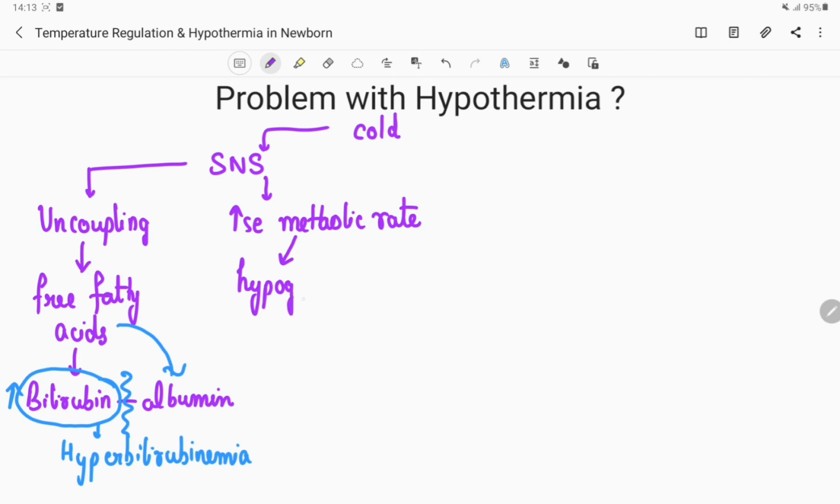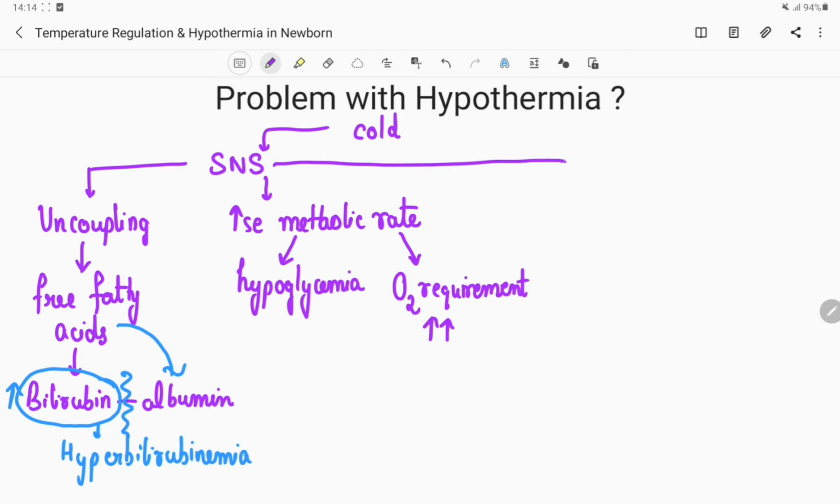So if it requires a lot of glucose, what would occur? Hypoglycemia, right? Because hypoglycemia is occurring, it requires a lot of glucose, and this is also the reason why glycolysis would occur. Second thing would be that because of the increase in the metabolic rate, the oxygen requirement of the body is increased, right? And the third thing would be that the sympathetic nervous system, as you must be knowing, does a vasoconstriction both peripherally as well as pulmonary.